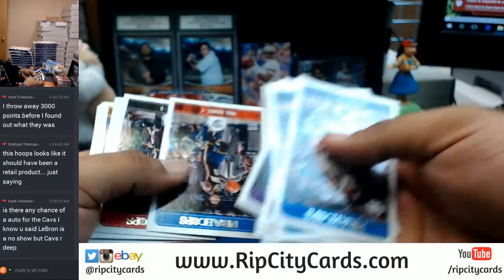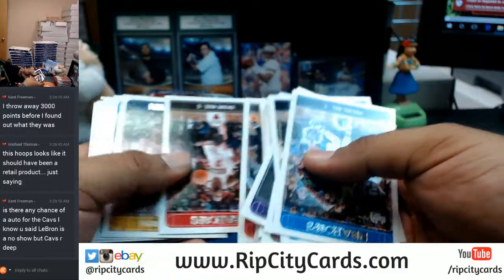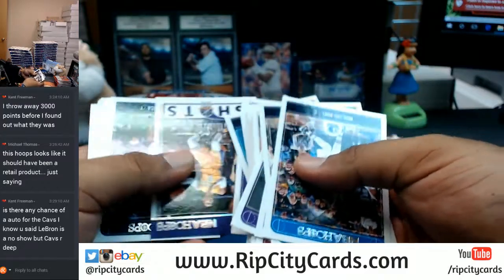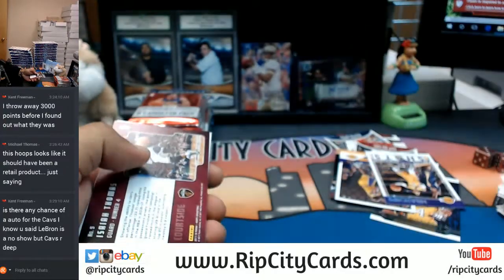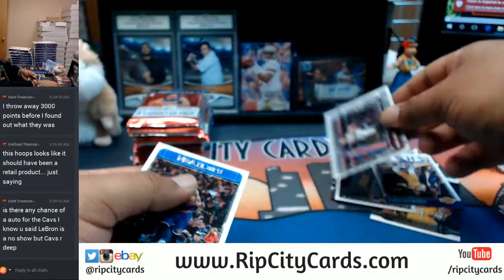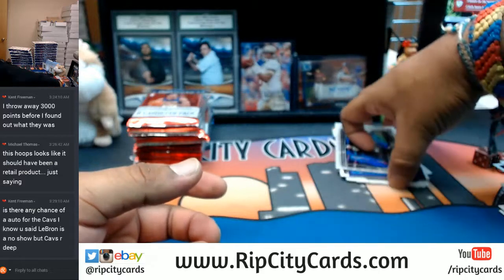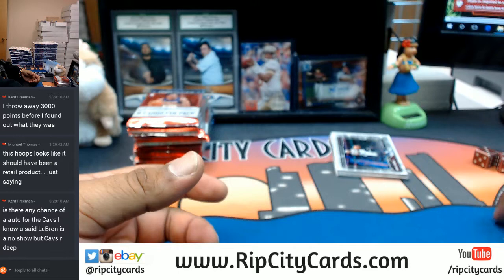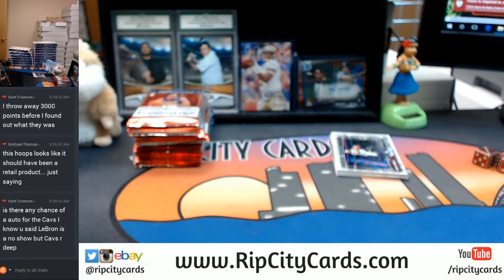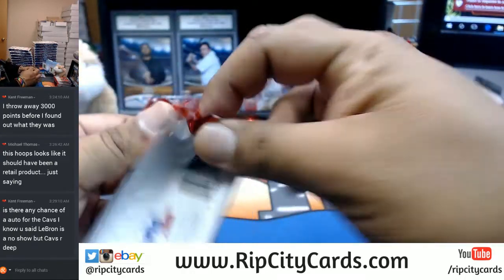Booker. Devin Booker, my bad. Insert there. Insert base and another base. So I opened up half of the packs. Got that other half there. Damn, I'm falling asleep right now.